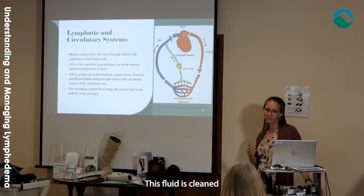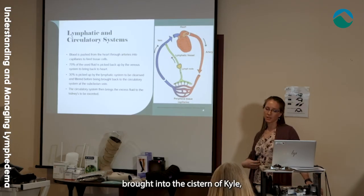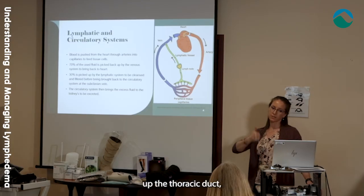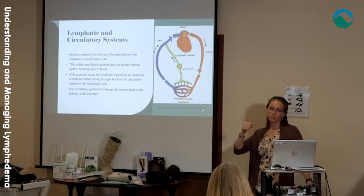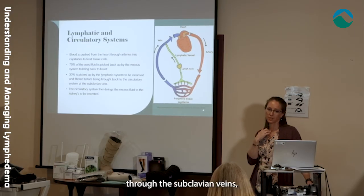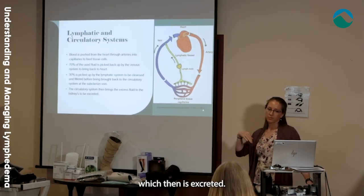This fluid is cleaned through the lymph nodes, brought into the cisterna chyli, which is deep in the abdomen, up the thoracic duct, which kind of follows the spine a bit. And then it's dumped back into the circulatory system through the subclavian veins, which then is excreted through the kidneys.